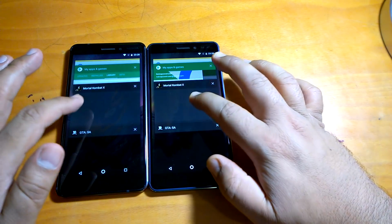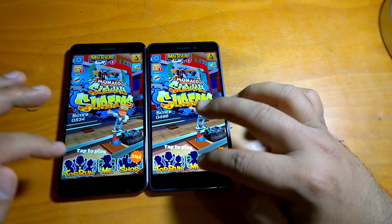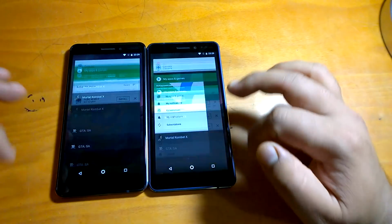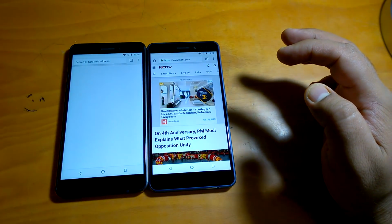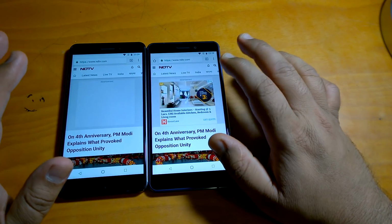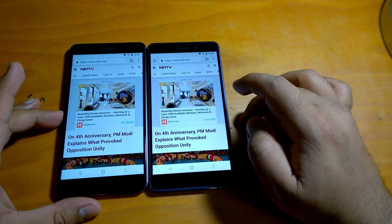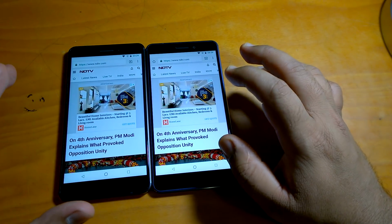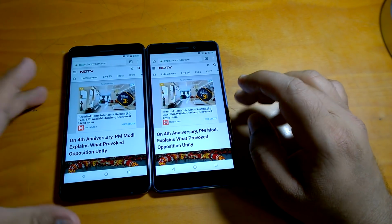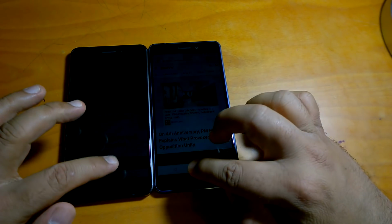So if we try to resume the Subway Surfer, let's see how it works. Okay, so Subway Surfer resumed very well on both. Now let's try to go to the browser. And again, you can notice that on the 6 GB RAM version, the resume was so smooth, it resumed so well. But on the 3 GB RAM version, it reloaded, it did not resume. So that clearly tells you how this 1 GB of extra RAM brings the benefit in terms of multitasking, when you are trying to multitask with many apps and games open in the background.